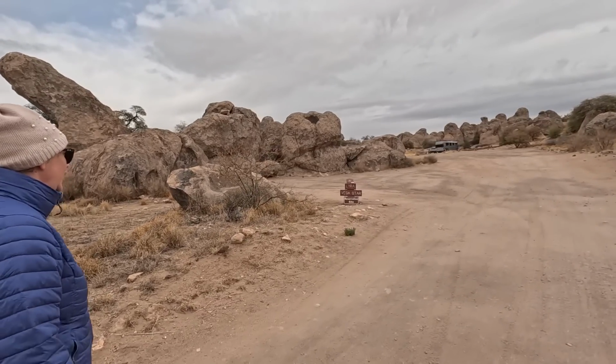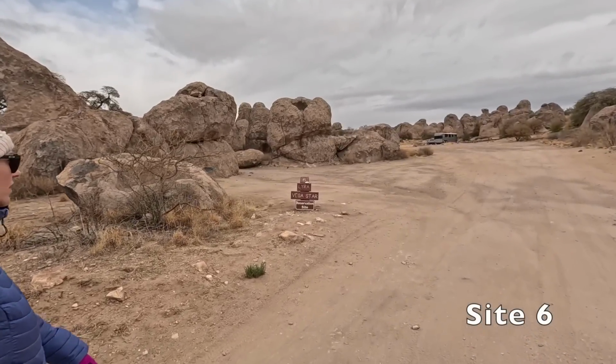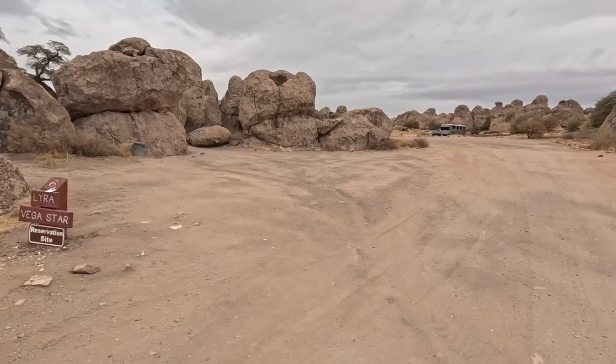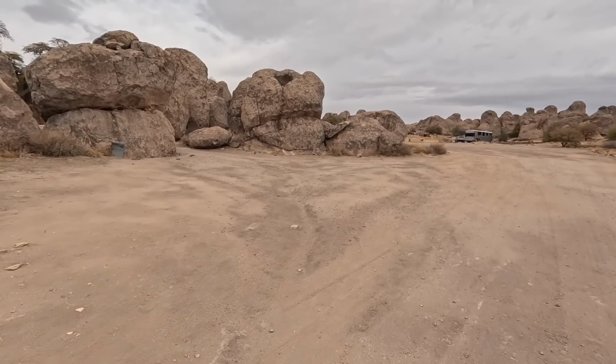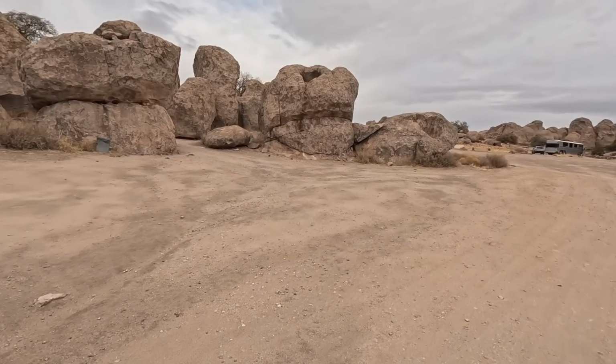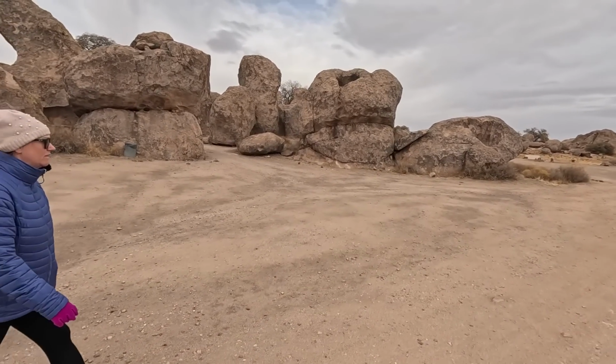All right, so this is 6, Lyra Vegastar. It's a pretty big area. I think we could get our camper in here. It kind of slopes down a little bit, but yeah, I think this is doable for a good size RV.